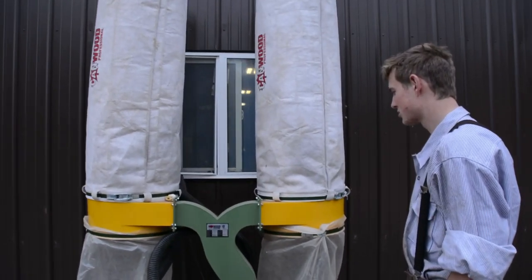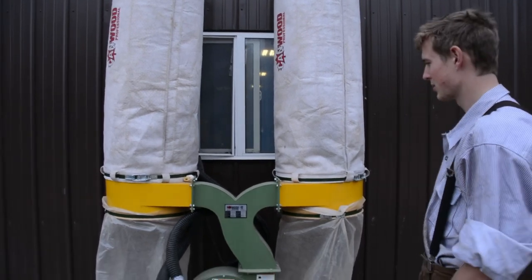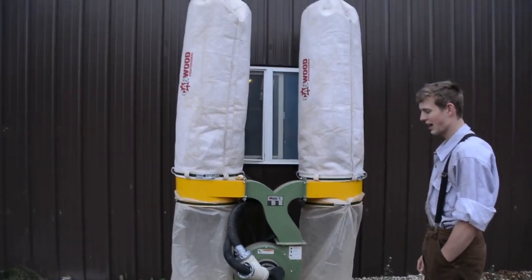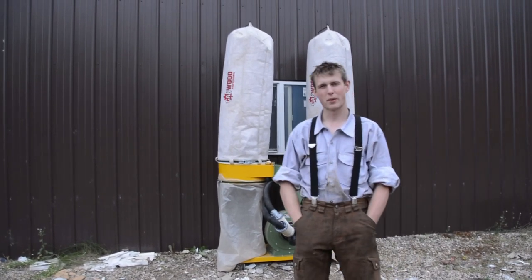It runs off a 220 volt motor, so it's quite a beast of a machine. But that's a really nice thing to have. I'm really happy about that. It keeps so much of the dust away. So that's a little shop update.